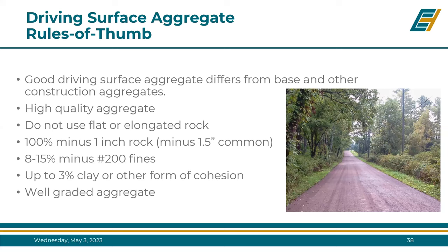I already mentioned the importance of the fines. We need up to 3% clay, that dirty material that, along with the moisture, forms the cohesion that keeps that driving surface aggregate in place. And we want well-graded material. When we talk about well-graded material on our road, we want the percentage of the coarse, the sand, and the fines evenly distributed across the entire width of the road. We don't want pockets of excess coarse aggregate or pockets where we have extra fines. We want that same percentage from essentially fog line to fog line for the best strength that we can get.